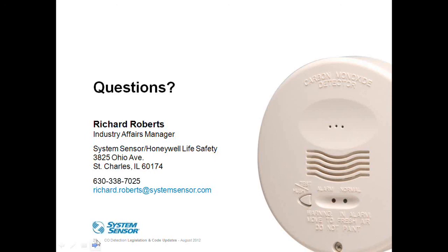If you want the actual extract out of 720 or more explanation, please feel free to give me an email at the email address that you see there. But NFPA 720 has specific requirements for the supervising station personnel on what to do when they receive the CO alarm signal. Very good, very good.